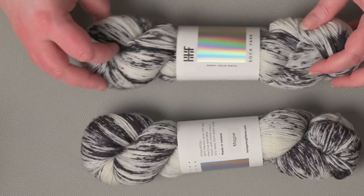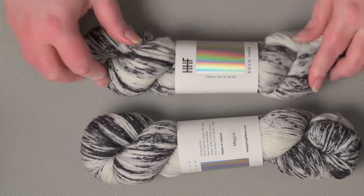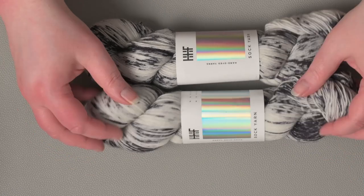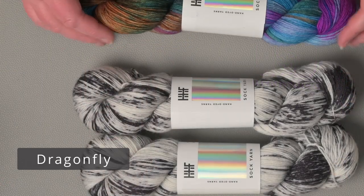Oh, they're so nice. Gosh, that's so nice. I can smell it from here. It smells so good, and it's not offensively vinegary. It just smells like wool, like clean wool. This one is called Dragonfly.